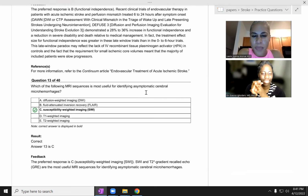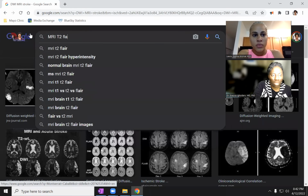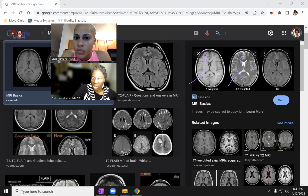And then fluid attenuated inversion recovery, that's T2 FLAIR. That's another type of scan on an MRI. Here, the different scans on MRI, you have T1. On T1, white matter is going to be white, gray matter is going to be dark. Then you move to T2, where everything's opposite. White matter is dark. You see here, this is the white matter. Here it's dark, but here it's bright. So on T2, white matter is dark, gray matter is bright, and CSF is bright. Unlike on T1, gray matter is dark, white matter is bright, and CSF is dark.